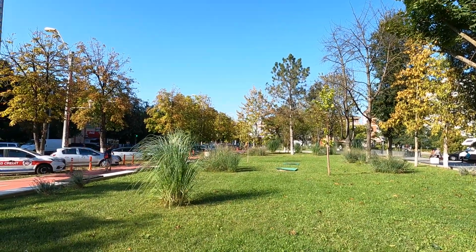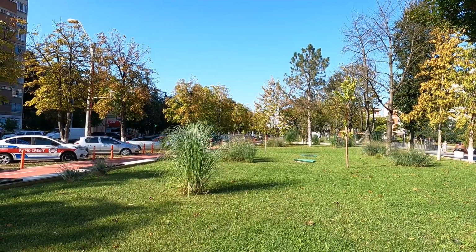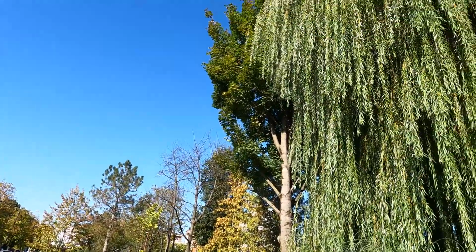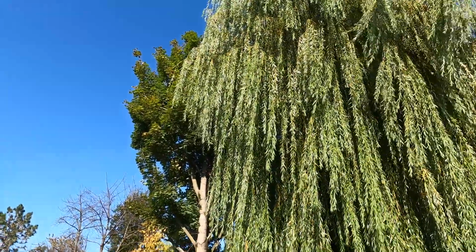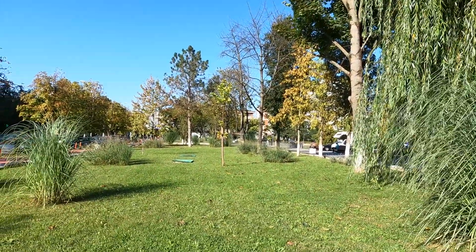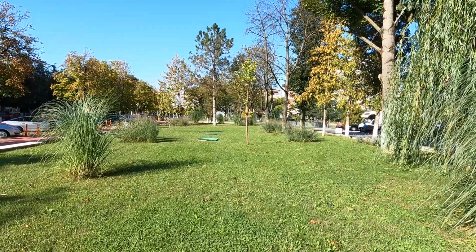You see some of the trees starting to fade their green. Nighttime lows are dropping into the 50-degree range, 12-13 degrees Celsius. So summer is around, but not for a whole lot longer. But weather-wise, today has just been absolutely perfect.